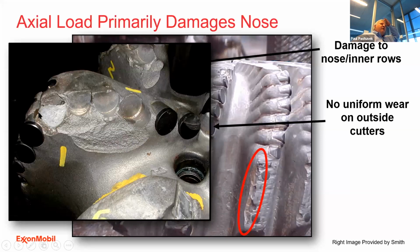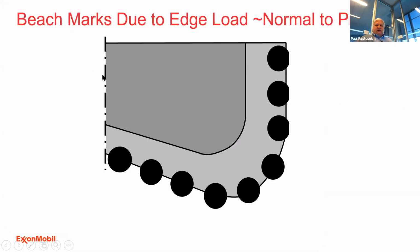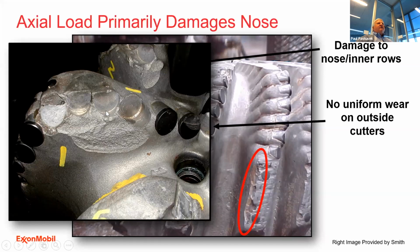Here's an example. We broke, you see these missing cutters. And again, from an IADC code standpoint, you can say, hey, these guys are missing, but what I really care about is, yes, this is a broken blade, but more importantly, it spalled down the front. And this damage right here tells me that the load was in the axial direction right here, okay? And you can see that here as well.